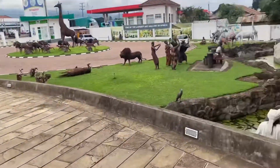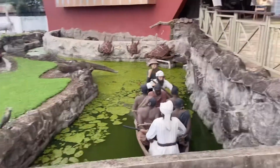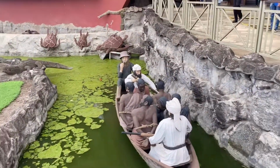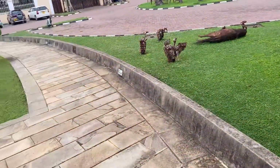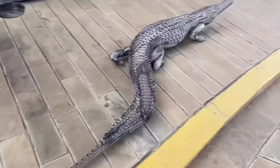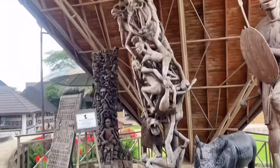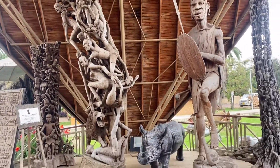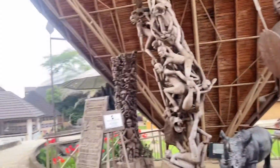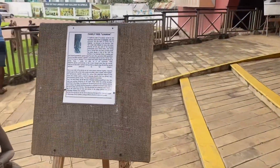This is just the entrance. I don't know what we are going to expect inside, but actually this thing is real. I have to double check it. Anybody who did this art, he's amazing. Can you see? This art is amazing. Family tree. Okay, this is the family tree.